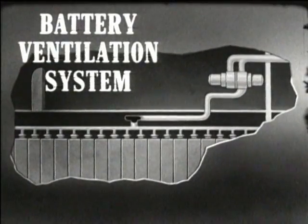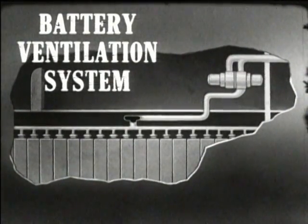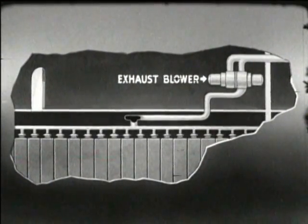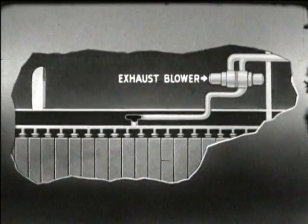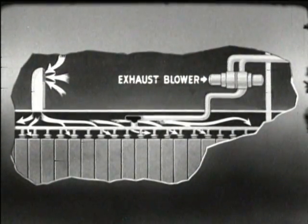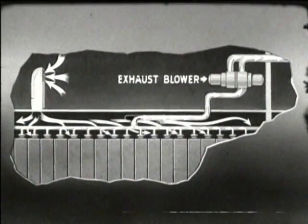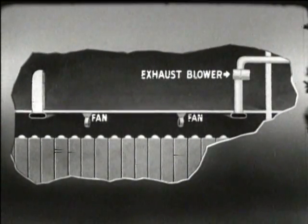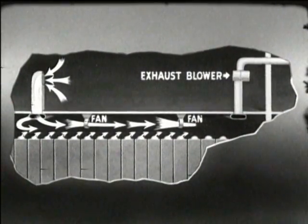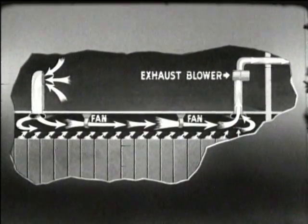The battery ventilation system provides for removal of gases generated when the batteries are on charge. Each of the main batteries gets air from the living quarters overhead. This air is drawn into the battery space, and as it circulates, it draws off the battery gases through ducts. In some installations, the ducts are replaced by an open circulation system. The exhaust air is drawn out of the battery space by battery blowers and is discharged into the main hull exhaust line.